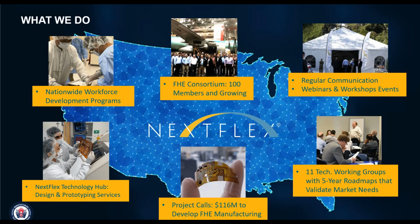The project calls are funded through the NextFlex consortium and are meant to close the technology roadmap gaps and other challenges identified by DoD. The project calls are solely performed by our members and our member teams. And we also maintain a technology hub, which I'll give you a lot more information on. And lastly, we have a nationally recognized workforce development team that offers diverse workforce development programs that span K through 12 STEM to incumbent upskill and training relative to advanced manufacturing technologies.